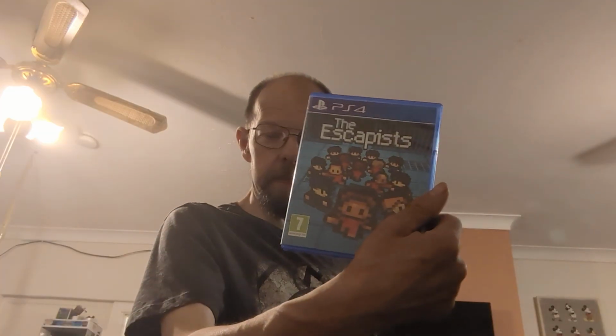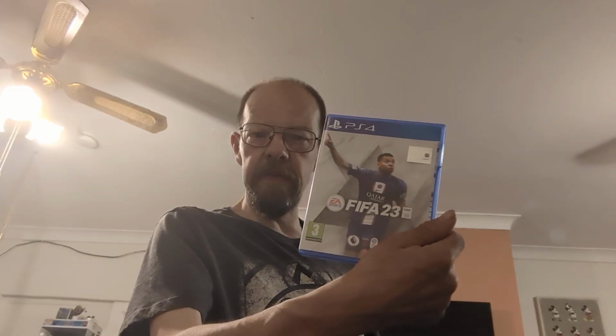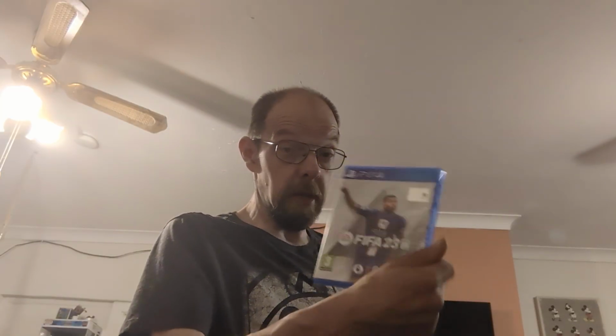move to this pile of PlayStation 4 games. Now, I don't remember what I paid for most of these. £1 to £2, I'm assuming. But anyway, we picked up The Escapists. I've got something like that, Survivalist as well, so I'll probably keep them. We picked up FIFA 23. Now, I've got 24 on PS5, so that will probably go in for trading.